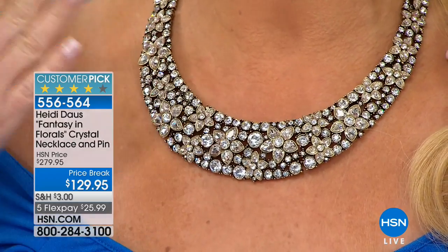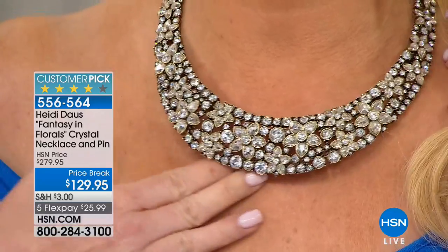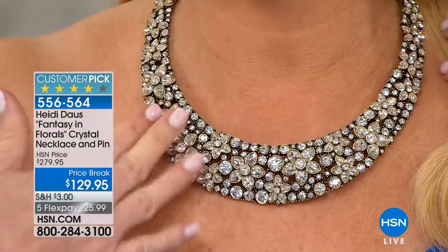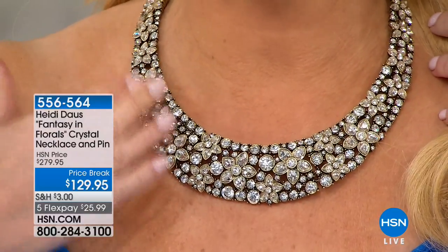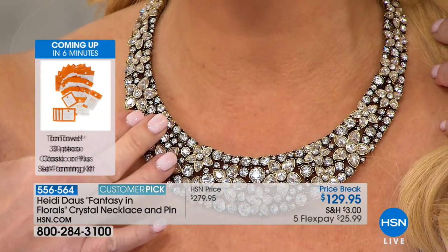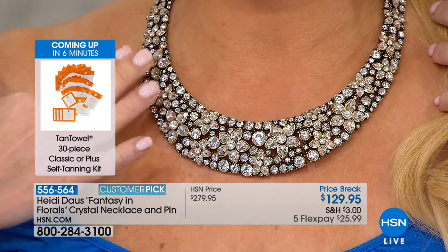Think of prom, because girls are going to prom, and they're buying really just junk jewelry at the stores where they're getting the dresses, and they're paying this amount, and they wear it one time and they're done. They'll have this for a lifetime. We know that because you get the lifetime warranty. For bridesmaids, this is fantastic.